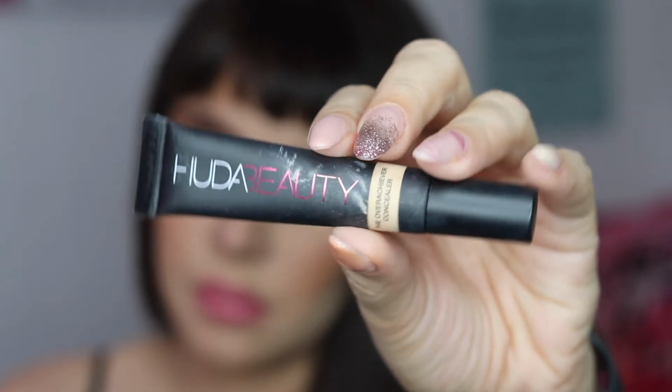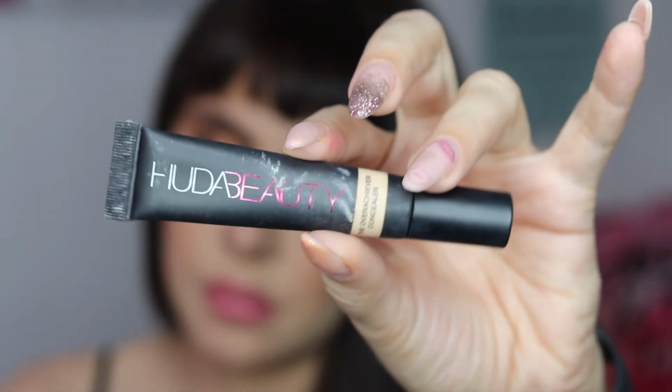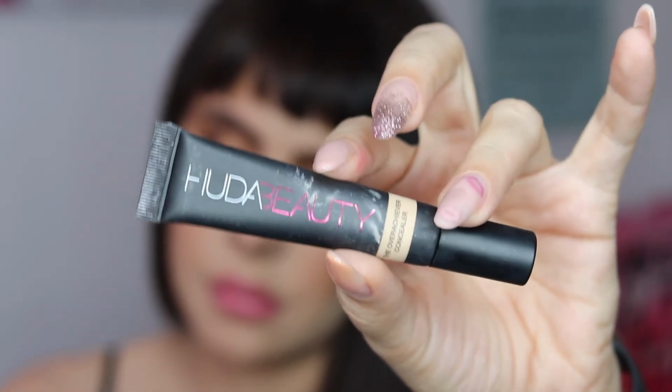And this one, I bought it on the BIB sale because I wanted a super full coverage concealer. And this is what this promises, and I've used it a couple of times and I have to agree with it, so I will keep you guys updated.